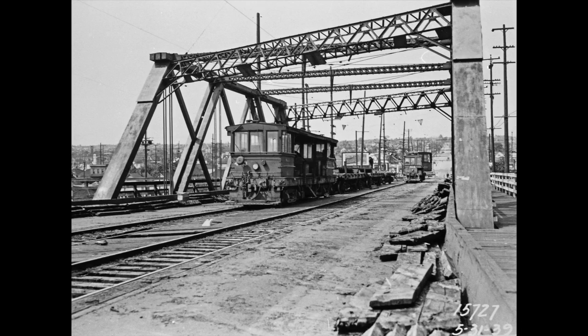Here they are a year before, in 39, tearing out the trolley rails because they weren't going to put trolleys on the new approaches. They were going to go with the rubber buses or the trolleys that were trackless. And so that's what they're doing here, tearing out the trolleys.